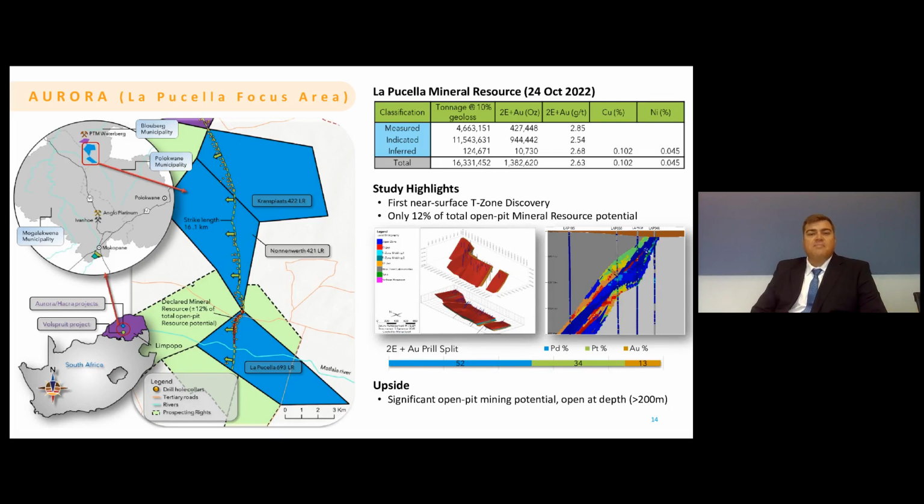So what we have on Aurora is a 16-kilometer strike length of near-surface material, and this material subcrops at 5 to 10 meters below surface. So certainly very attractive from an open cast mineability point of view.